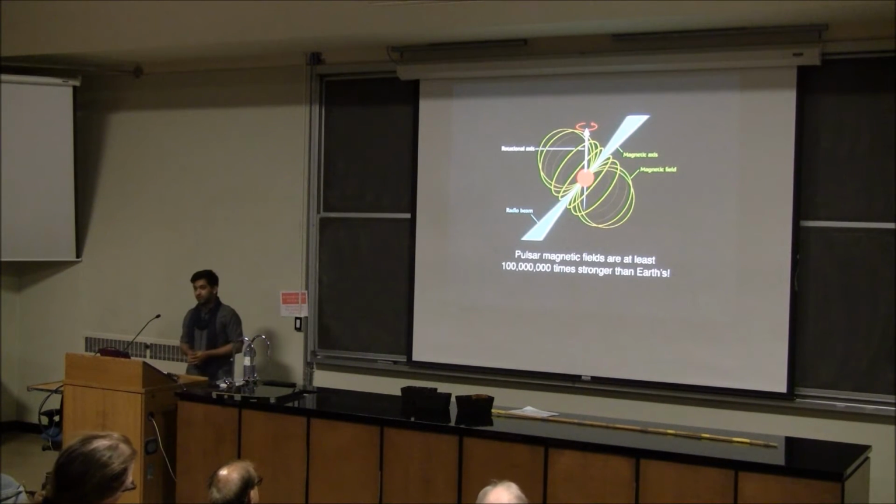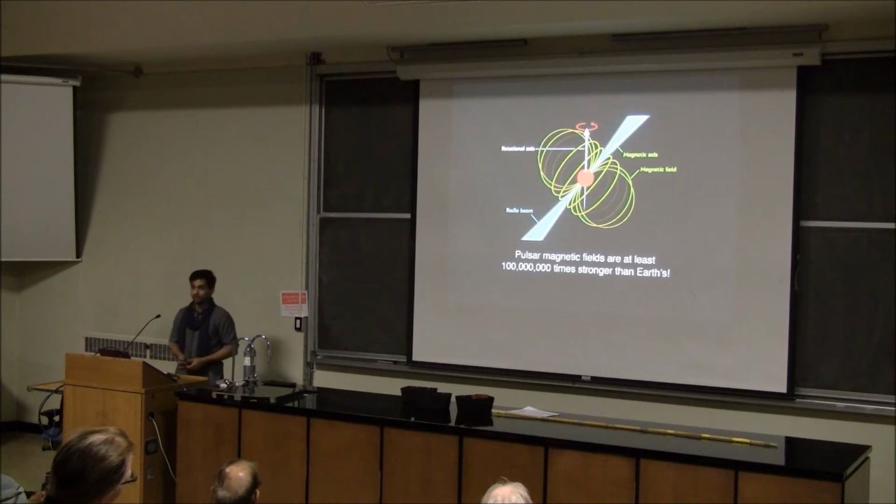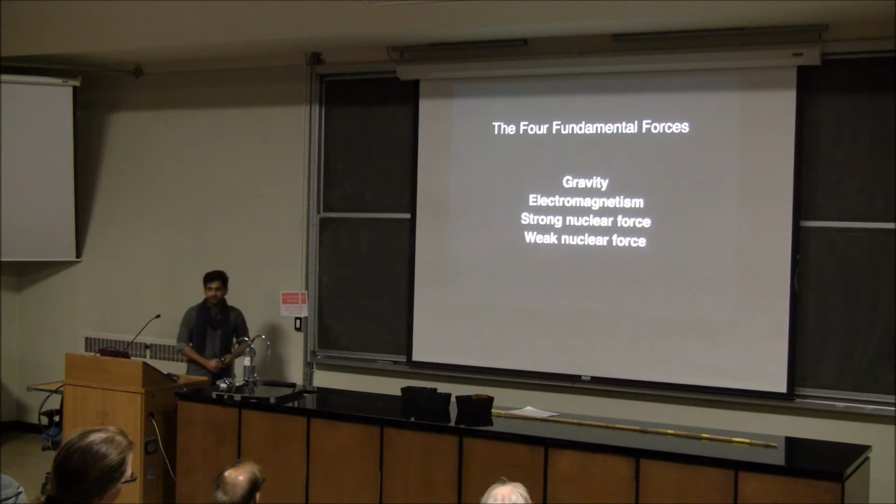Earth has a pretty good magnetic field. You know, you put a compass down, it tells you where north is. This would do a lot more than that. But that's our final force.